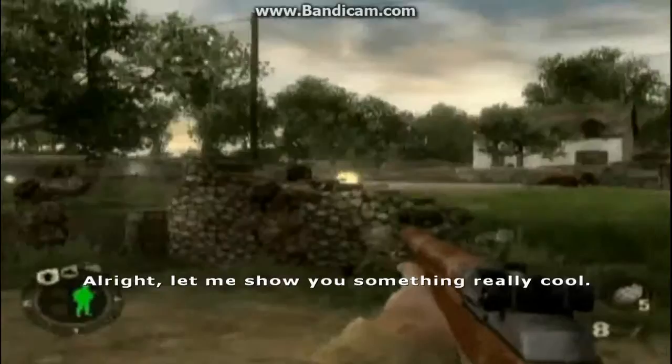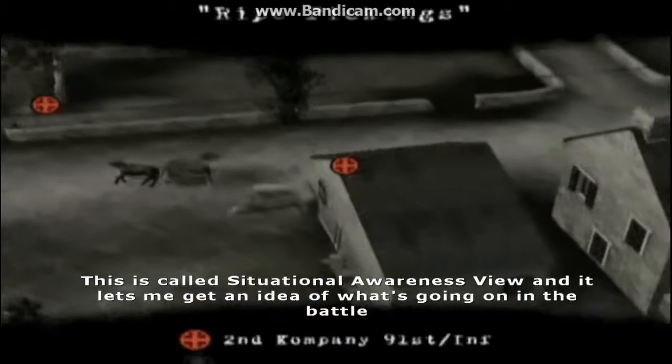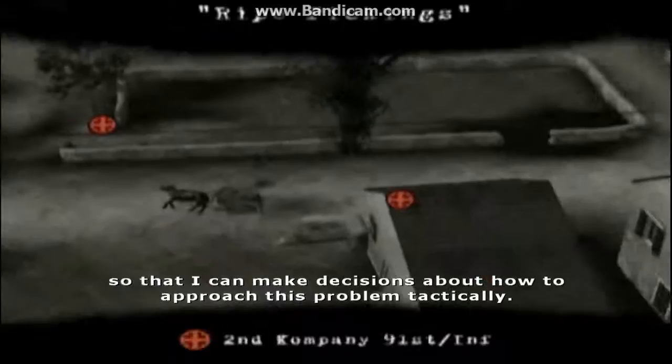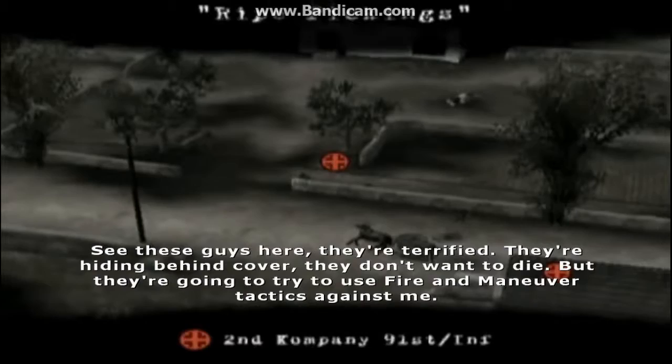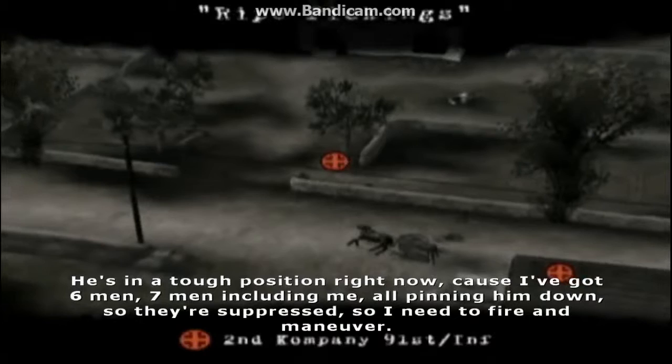This is called Situational Awareness View, and it lets me get an idea of what's going on in the battle so that I can make decisions about how to approach this problem tactically. See, these guys here, they're terrified. They're hiding behind cover. They don't want to die, but they're going to try to use fire and maneuver tactics against me. This guy is going to lean around the corner and try to return fire. He's in a tough position right now because I've got seven men, including me, all pinning him down. So they're suppressed. So I need to fire and maneuver.